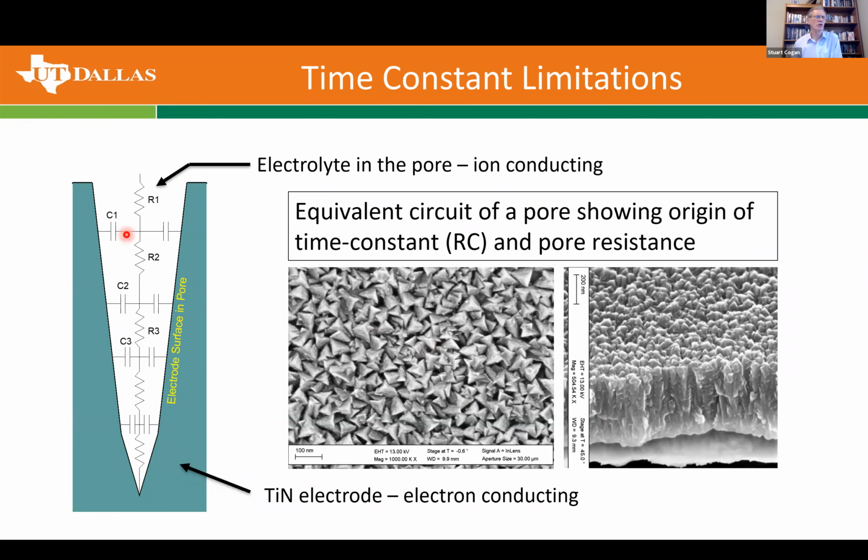And this just shows what that is. This is a titanium nitride film. Here is a pore. In that pore, the R's are the resistance of the electrolyte, and the capacitances are the double layer capacitance as we go down the length of this pore. And the bottom line is that these resistances and capacitances create a time constant. That time constant is a lot longer than the 200 microseconds we need for a current pulse, so we don't access very much of this pore.